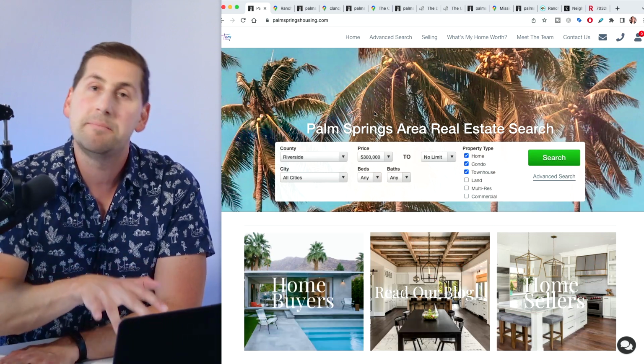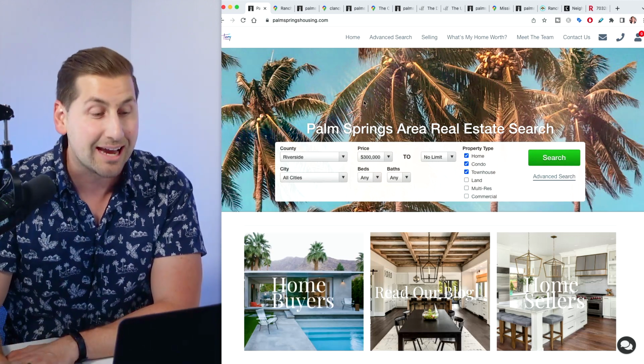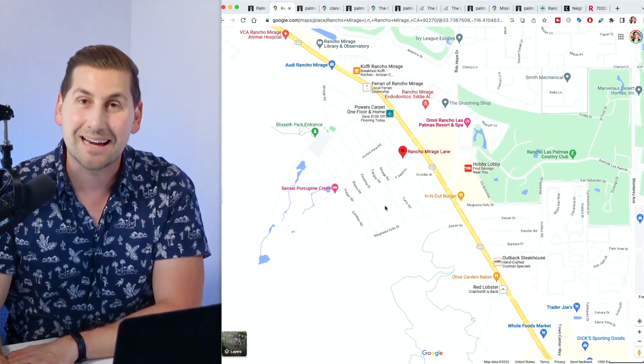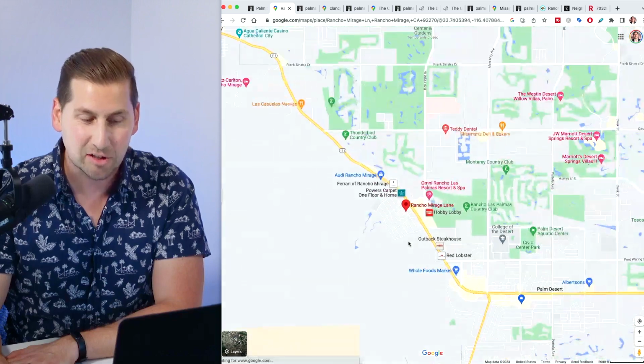Okay, this is where I'm going to be conducting all my searches for the various communities we're going to be looking at today. So you can check it out if you'd like. And here's the first community, Magna Falls Cove, okay? And let me zoom out here so you can sort of see where it is.